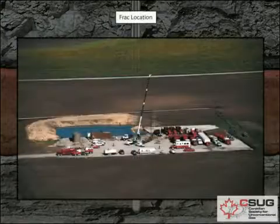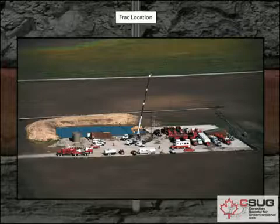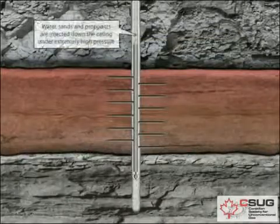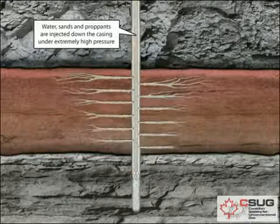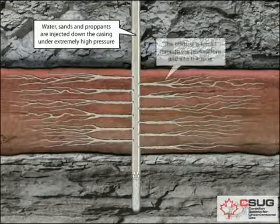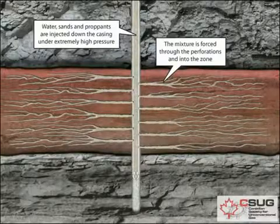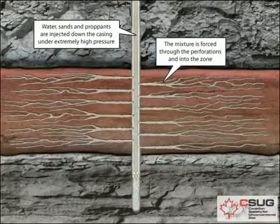To stimulate the flow of hydrocarbons, sometimes it is necessary to frack the well. This involves pumping air, sand, and fluids under extreme pressure down the production tubing and out through the perforations. The process fractures or forces cracks into the formation. The remaining particles will hold the cracks open, releasing the oil or gas.